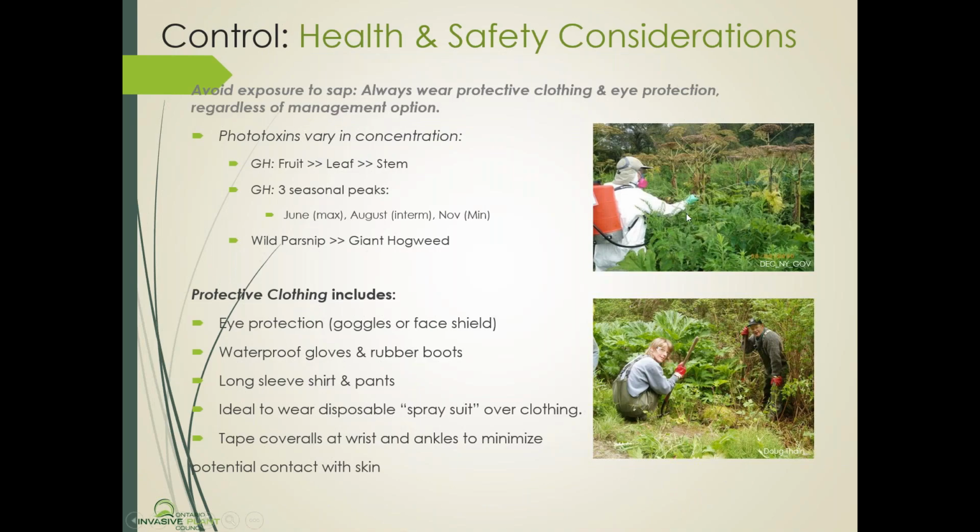So a bit of information if you're going to be controlling either hogweed or wild parsnip. Just 1 second.